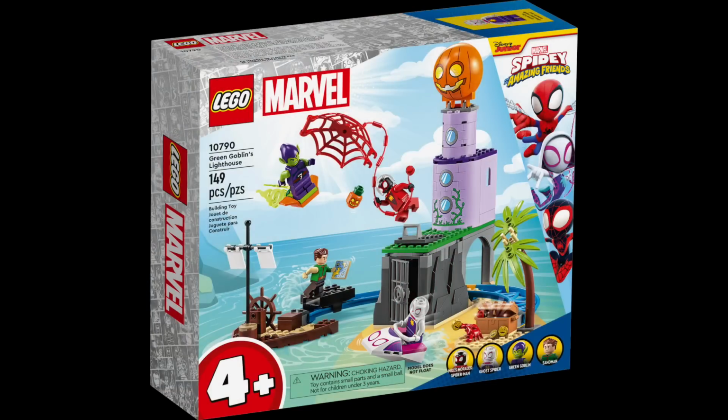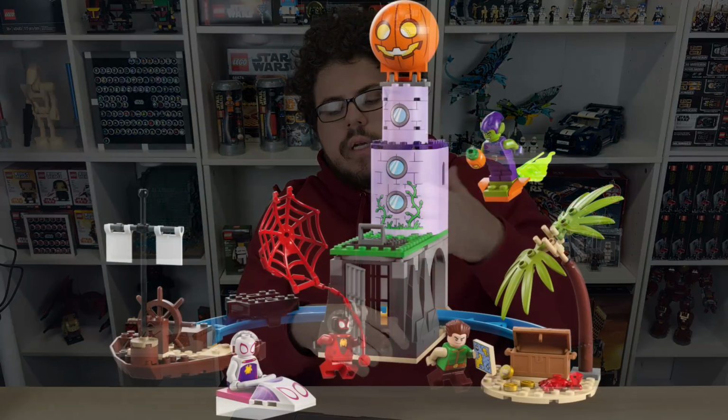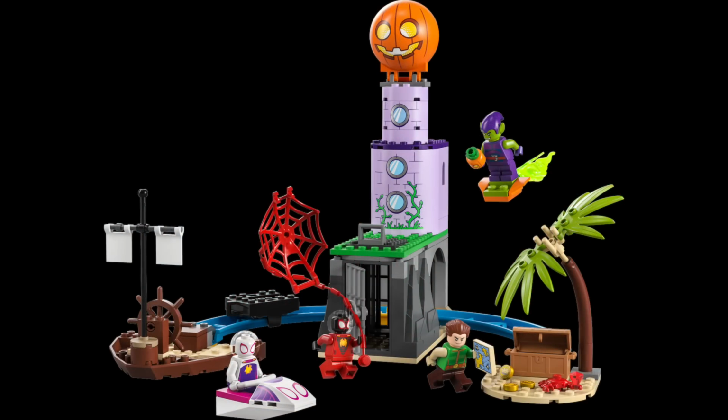Next up, we have Lego Marvel here. And there's actually only two of them that I'm personally interested in. And one's actually a 2023 set that's not even out yet. So this comes out March 1st of 2023. That being 10784, the Team Spidey at Green Goblin's Lighthouse. So this one here, again, we don't have the set yet. We don't truly know everything about it. We've seen official pictures, of course, but it comes out March 1st, $35.